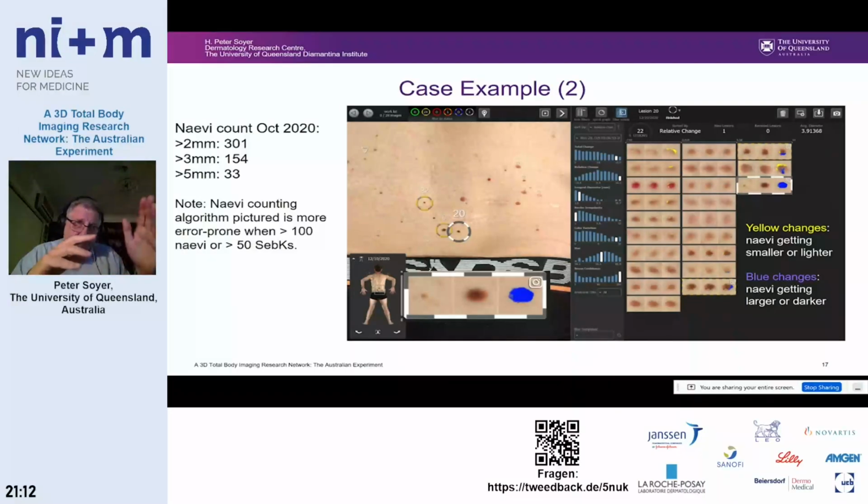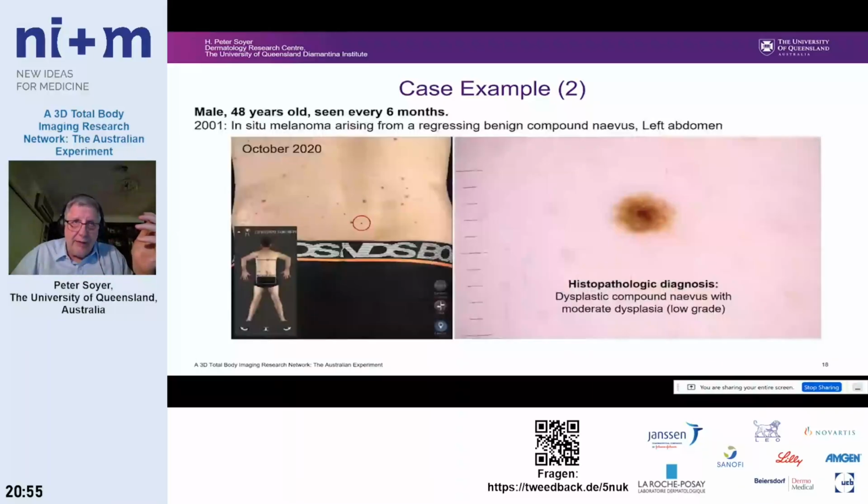And by the way, the system already at this stage basically counts automatically all moles. But and you see that this gentleman has quite a few moles, but you also see that the algorithm is more error prone when the person has more than 100 nevi or more than 50 seborrheic keratosis. The interesting aspect of this case is that this lesion was absolutely benign, right? The pathologist called it a dysplastic nevus with low-grade dysplasia. I'm pretty sure that some other pathologists would just call it a benign nevus.